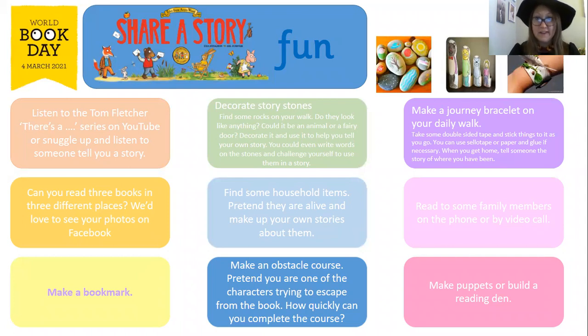On here, there are 9 different activities. You don't have to do them all. You can pick the ones you fancy or even adapt them to do what you want to do. But throughout the day, it would be lovely if you would like to do some of these at home for a bit of fun. So some of the ideas are listen to the other Tom Fletcher stories on YouTube, or you could snuggle up and listen to someone tell you a story at home.